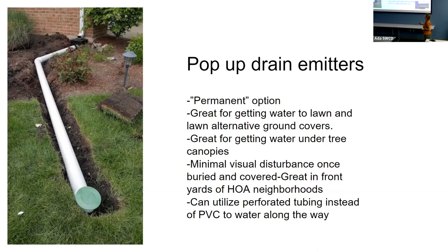We've seen those things before. We've seen some really strange things where they just pop up in the middle of a concrete driveway and you're going, you might as well just let it run off. There's a lot of extra work there. But this is a great way to get from point A, where you're collecting the water, all the way out to somewhere like a tree that needs to be watered, or a lawn, or a bed that's sunken, like you're saying happens at your house.